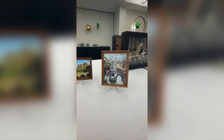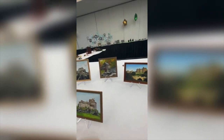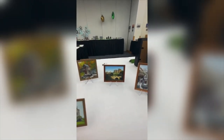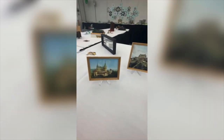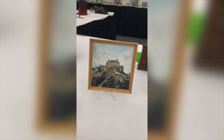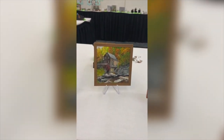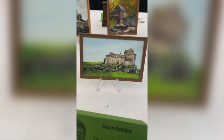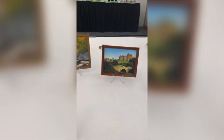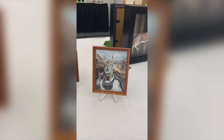I'm going to zoom out so I can show you some more of these. This is a whole assortment of paintings of castles. I have found my happy place. I love castles. I love miniatures. And now, oh my God, it's crazy. You guys have any questions?